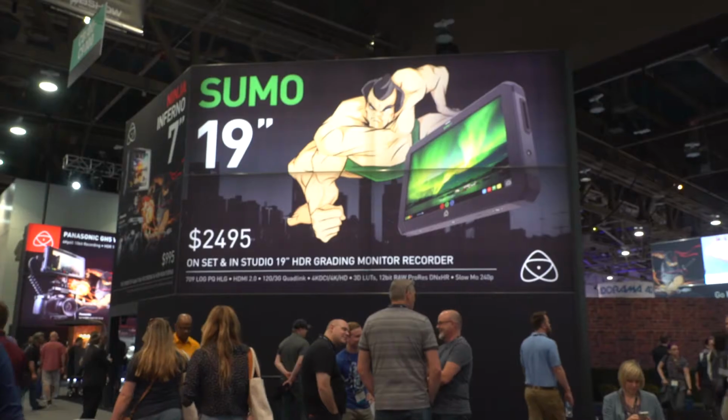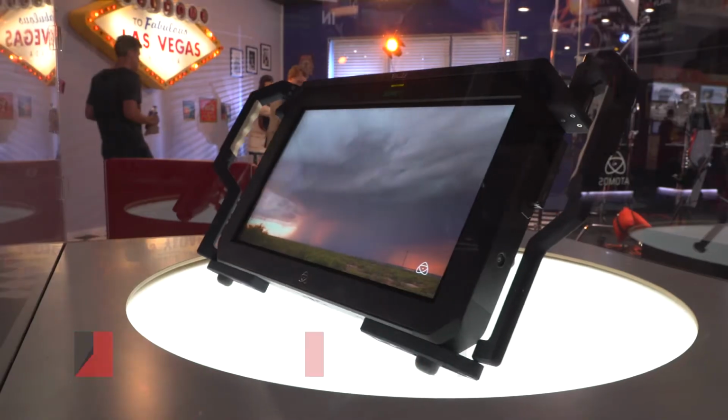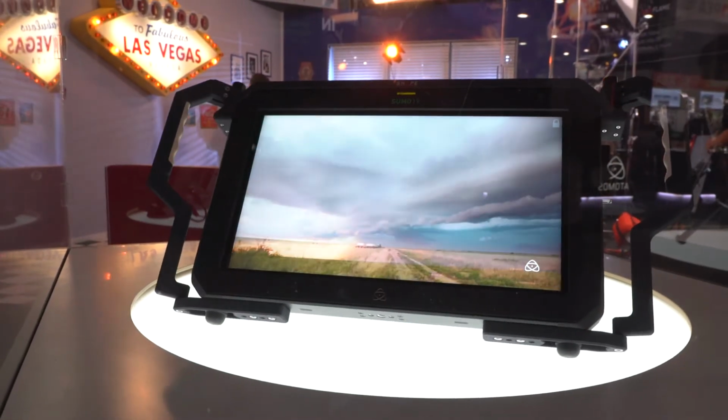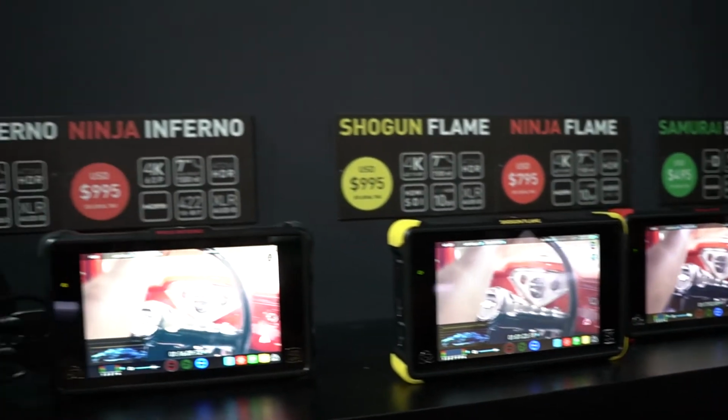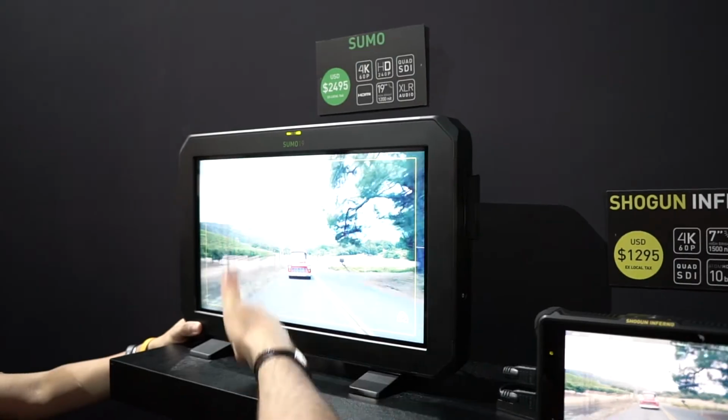Over to monitors, where ATOMOS went big. They unleashed the SUMO, a 19-inch monitor recorder aimed at studio productions. Now, it still boasts the same features we're used to seeing from ATOMOS, including the new 4K 12-bit RAW upgrade. The SUMO can take 4K feeds up to 60 frames per second, and now can take an HD signal up to 240 frames per second.